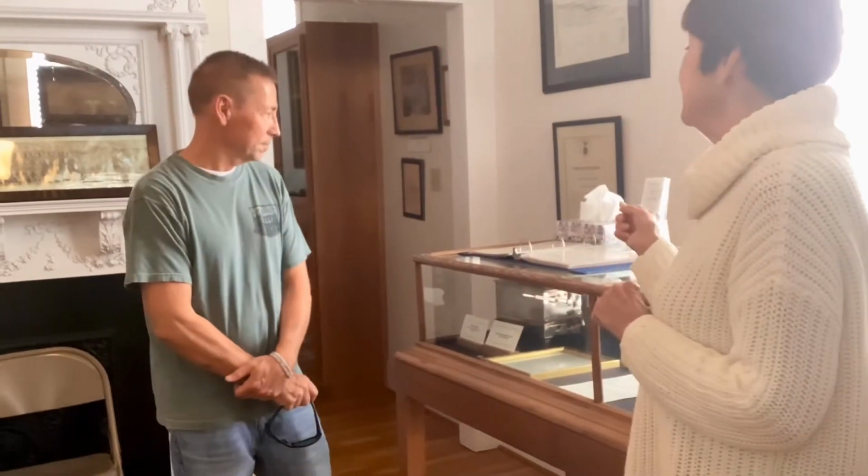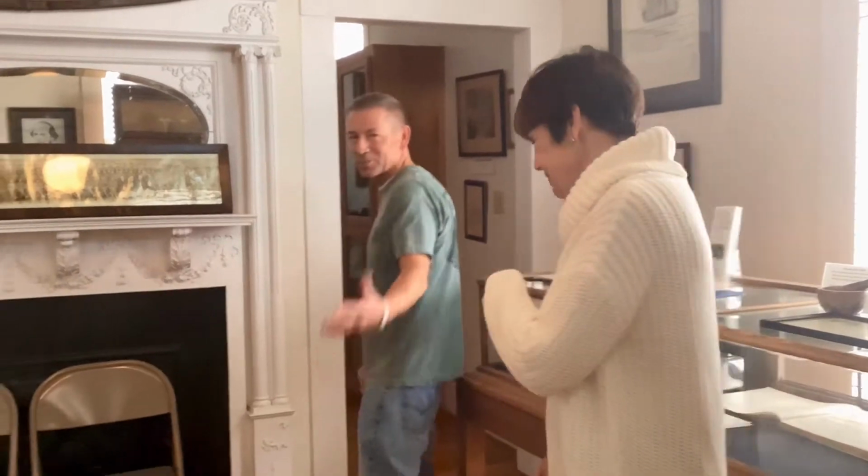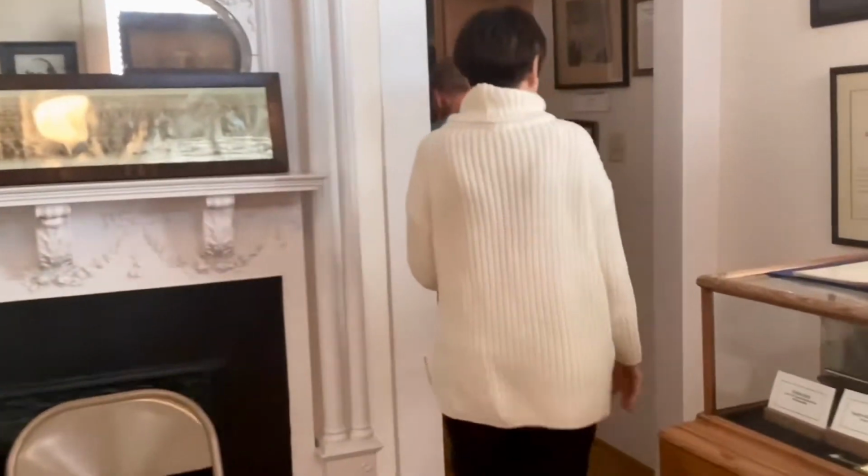Because when we go into this next room, I'm going to let Steve point this out. I just discovered this day before yesterday. The feeders, yes. Oh, fascinating. Come on, let's go to the next room. This is amazing, and I had missed it in all my trips.